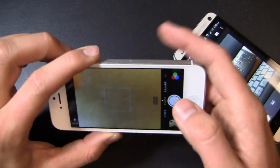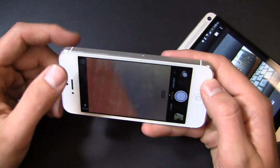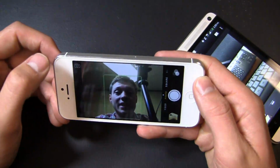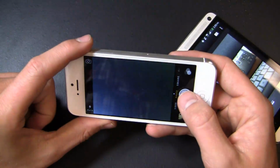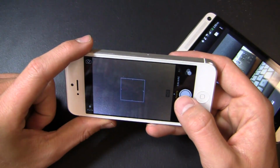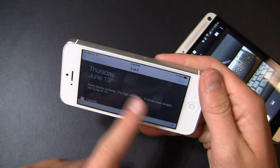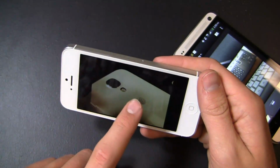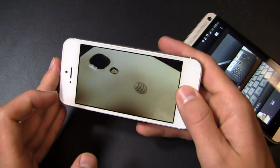And I've got video as well, easily swipe back and forth, and likewise I can come over here and hit None and go right back to a standard picture. I can flip to front facing camera and flip back and easily snap shots on the fly with this. So we'll take a look here, boom, and take a look at what it looks like with that effect, that filter. And you can see the color changes as a result of the filter.